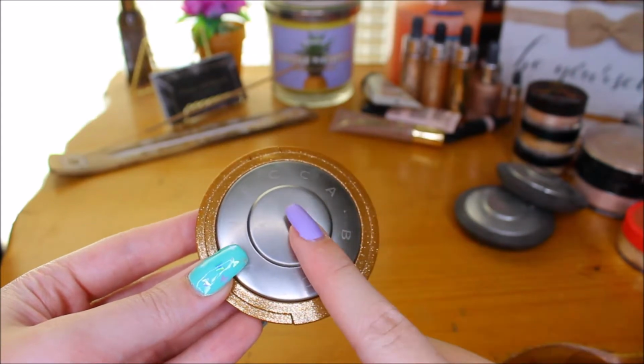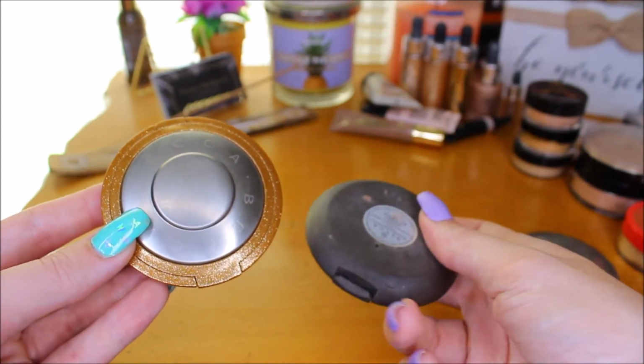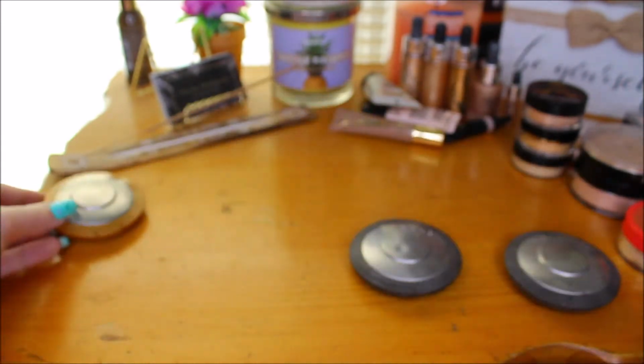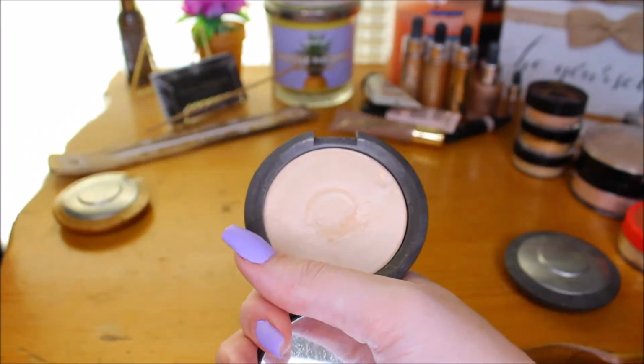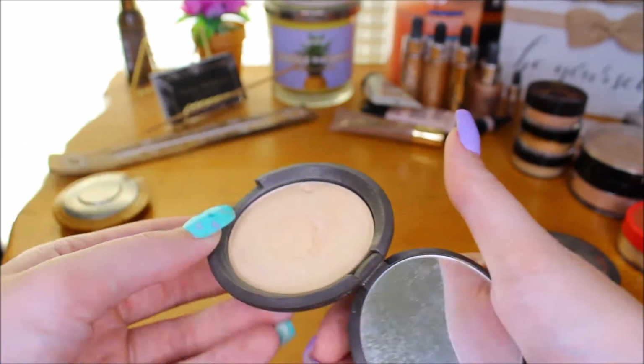No. The Becca highlighter that I love the absolute most and could not live without is the Moonstone highlighter. This one is alright, it's not my fave. But let's talk about my fave, the Moonstone highlighter right here. Literally, this is the first highlighter I think I ever bought.